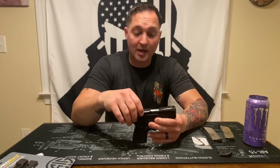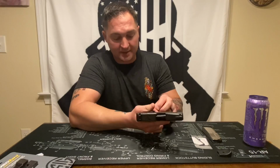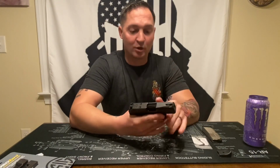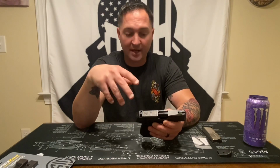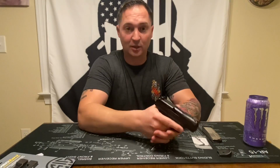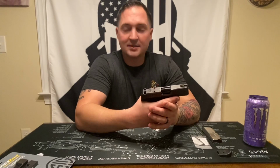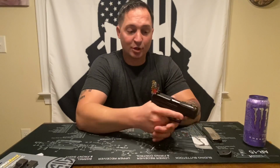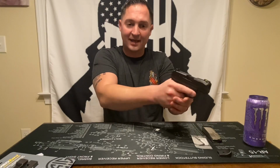These micro compacts are known to be pretty snappy because you're getting essentially the same bang, the same inertia, in a smaller package. Whereas a compact, subcompact, or a full size absorbs more of that recoil just by being a larger frame. These smaller micro 9s give out the same inertia in a smaller package, so they're a little bit more snappy. It takes a little bit more effort to keep them down.